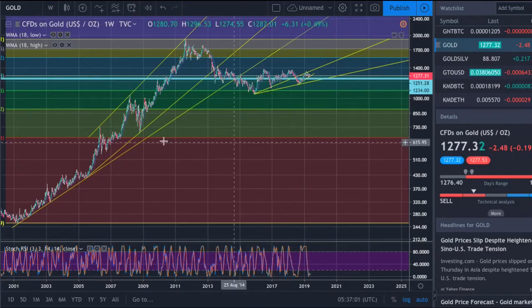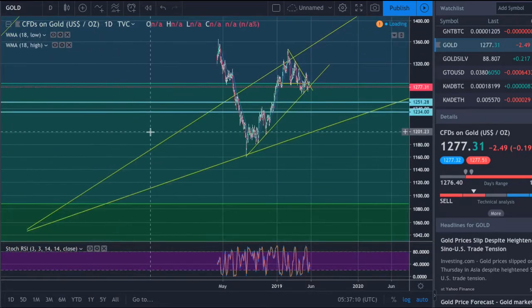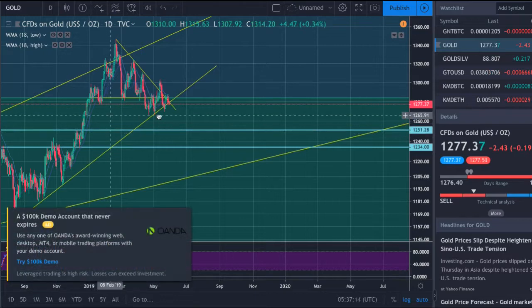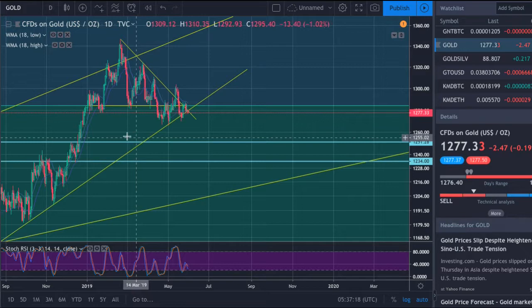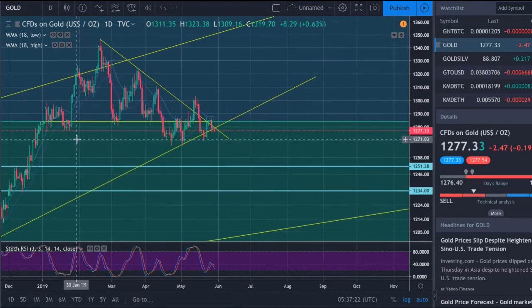So gold, this is on the weekly time frame. We're using the tradingview.com website. It's priced in US dollars, and we're hovering around about 1277 roughly. Three out of the four metals are down from last week, but I will show you the one that's not in just a second. But here's gold.